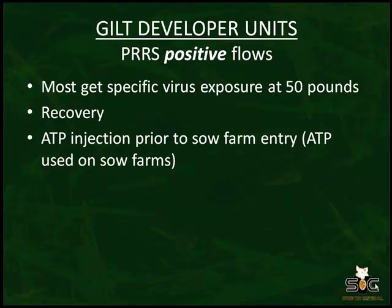Then we got our GDUs for the PRRS positive sow farm. And this is where you kind of stand up here and you put the target on your back, but this is what we do, okay? And I'm not saying this is what you guys do. This talk was designed to tell you what we're doing, okay?